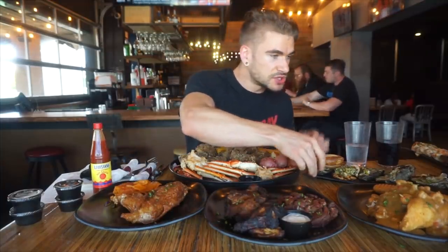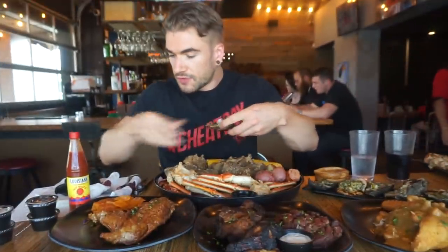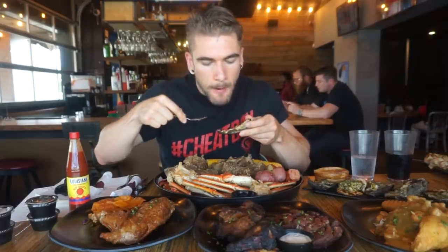I'm gonna start with some of these oysters. I've actually never had a grilled oyster before. So, let's start with a beautiful looking grilled oyster. I love oysters in general. Most traditionally I have them raw, but we got some cheese on here, a little bit of everything. Parmesan on there.